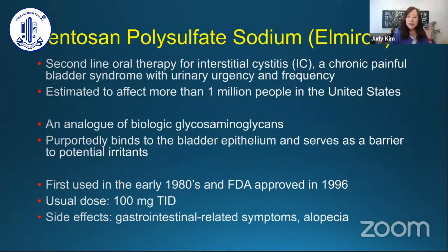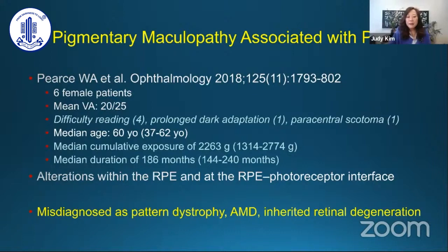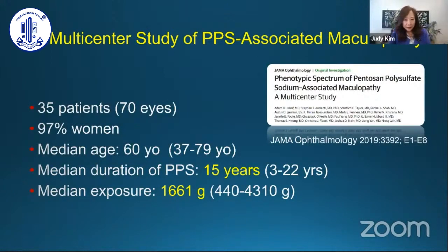The eye problem was not noted until 2018, very recently, by Dr. Jain at Emory. He saw 6 patients in his IRD clinic that had a commonality, and that was pentosan polysulfate sodium. And then others reported as well. In this first series, the median age of these women was 60 years old, but as young as 37. Median duration was 186 months, and there were alterations in the RPE and photoreceptors. And as Carolyn said, many were misdiagnosed as pattern dystrophy, dry AMD, or other inherited retinal degeneration. I had one patient I just saw the other day who was even diagnosed with North Carolina macular dystrophy, and had even had genetic testing done. And then there was a larger series with 35 patients from a multi-center study.